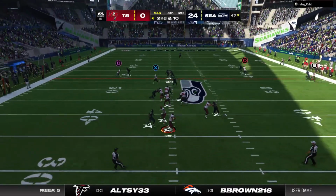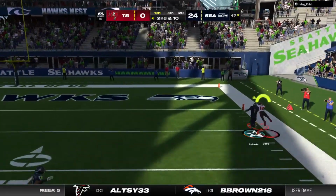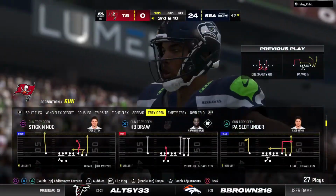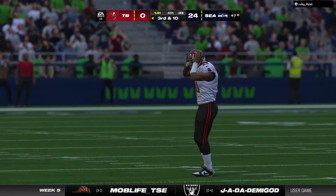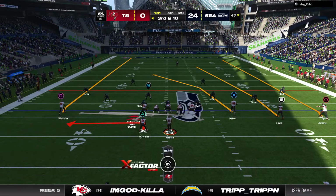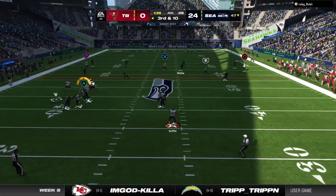Right now, they've got nothing left to lose. They might as well go for broke. He's going to let it fly. And this one taken in on the right sideline, but not in the field of play. They say it's incomplete. The throw led him a little too far. It brings up third down. An incomplete pass on second down. That muddles things a little bit here. This is 3rd and 10.